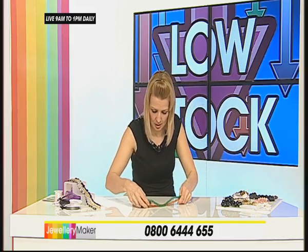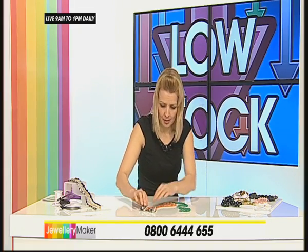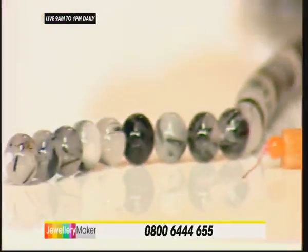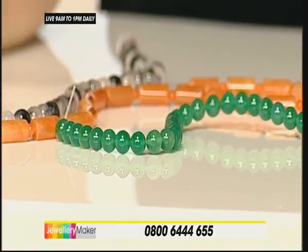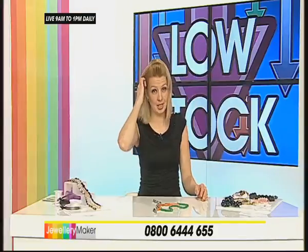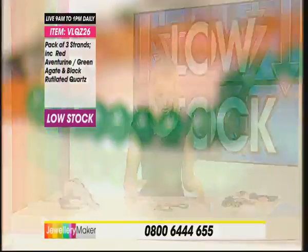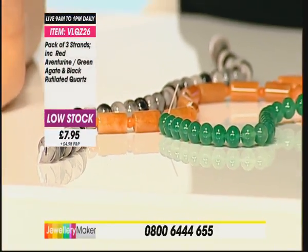Wow. Oh, look at the colours. Wow. Look at the colours. Blimey. I mean, that's like emerald, isn't it? That is like emerald green. That is so vibrant. Absolutely incredible. Now, this is the last 30 in this 3-strand pack. Our 3-strand offers always go very popular because, of course, you're getting lots for your money. You're getting lots to offer. An amazing offer where you're getting your green agate. Come on, this is emerald green agate.